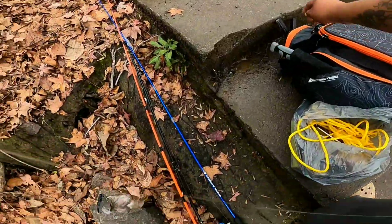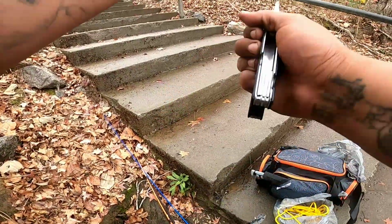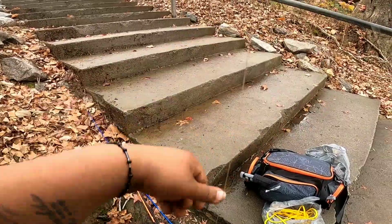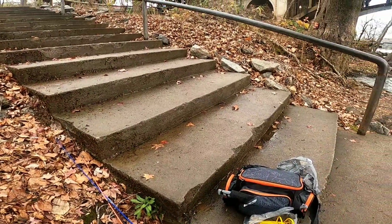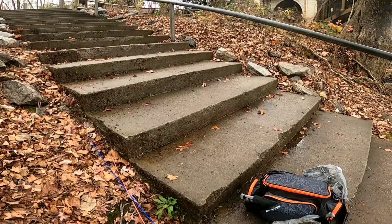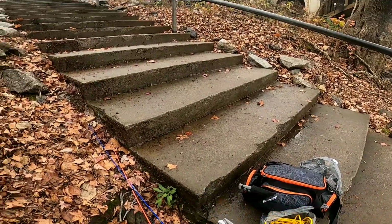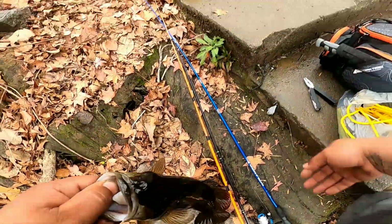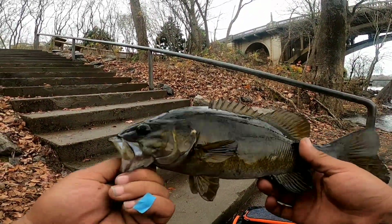Get my pliers. These hooks are sharp. Goes one. Not one bass. Not bad for the winter time. Winter time fishing.